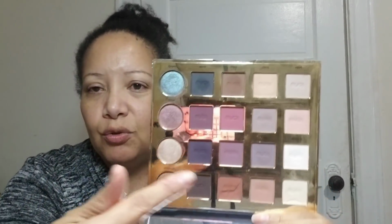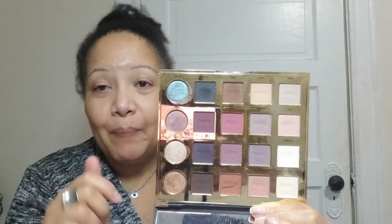A, it smells so good, and B, I really like the setup because it really does make it easy to create looks. Oh, you can see me. Hey, it really does make it easy to create looks if you are just starting out. I think it's a really good palette for somebody who's just starting out. Really good. Okay, so that's that. Gonna keep that.